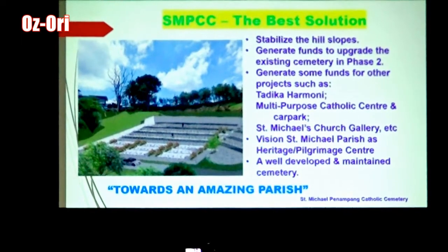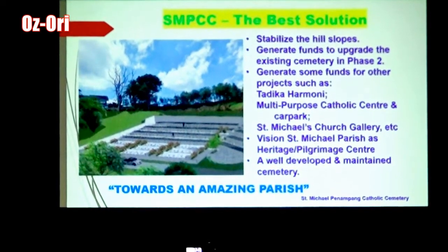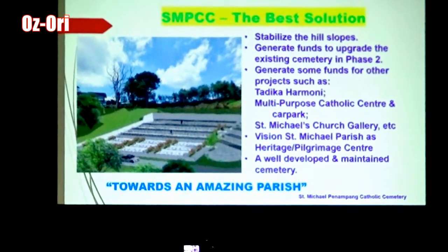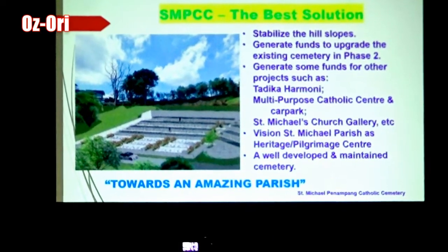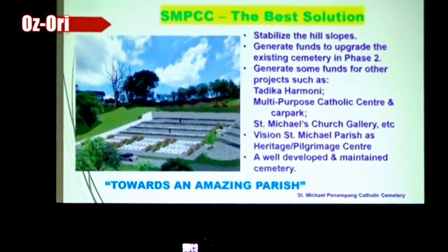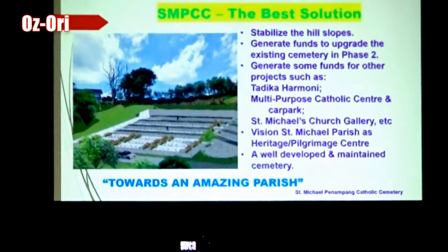I tell you, if we accomplish all this, it is really an amazing parish, not as a place, but the people that form the parish to make this a reality.